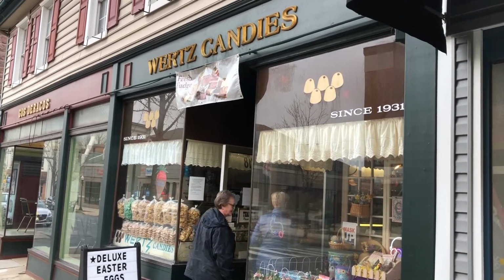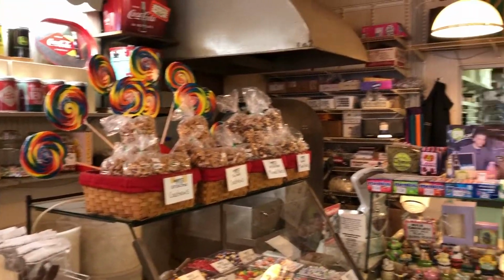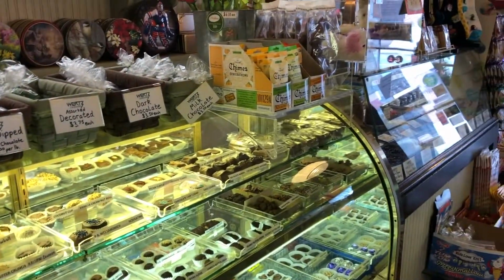The meat was real. And then I had to stop for a sweet at Wertz Candies, which was like 2 stores down. Tiny little store. I think it's been there forever. Got some different candies, real good. I mean, definitely worth a stop when you need some energy.